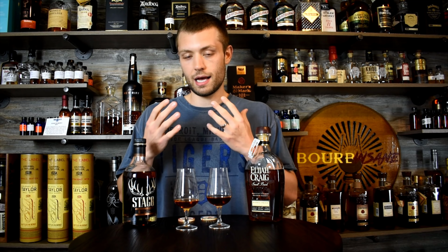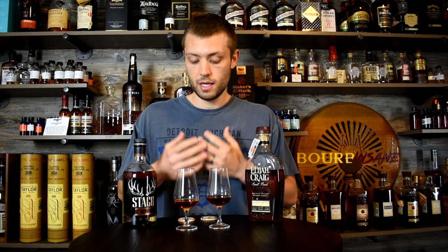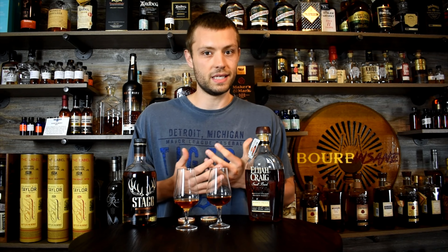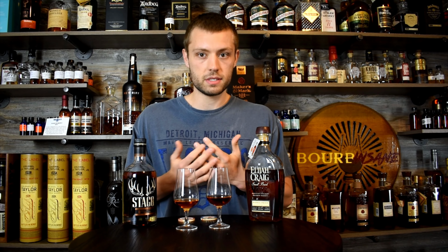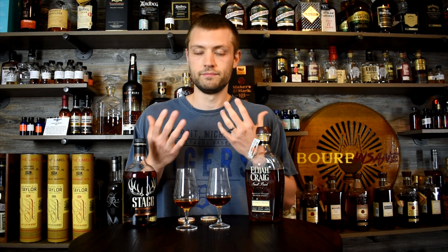I'm not going to do these blind because these are such different whiskeys. I think I'd be able to pick out the differences anyway, so it's not going to be a true blind. I'd rather just give you tasting notes, differences between the two, and what to expect from the releases in general. Each release is a little bit different from the distilleries, but in general they do usually maintain a consistent flavor profile and whatnot. So it's going to be a lot of fun.